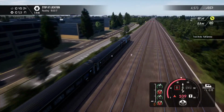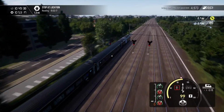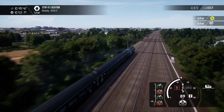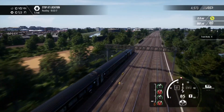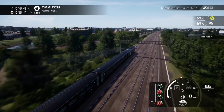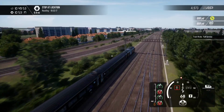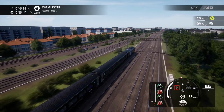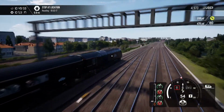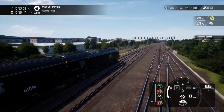Let's do full service down to 95 miles an hour. We're going to have to also watch as we come into Reading for yellow signals. Right, we're back under. We're going to have to brake again. We were gallivanting along at 125 miles an hour. We were just happy. We were happy people. And now they are restricting us to 60.